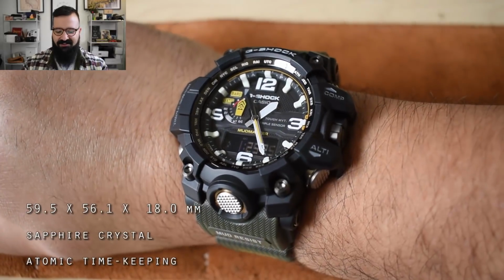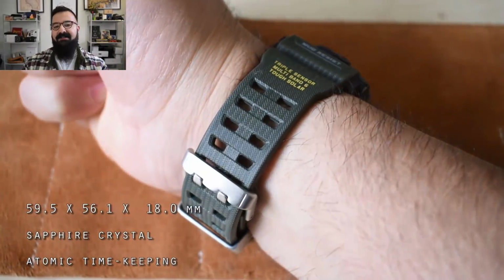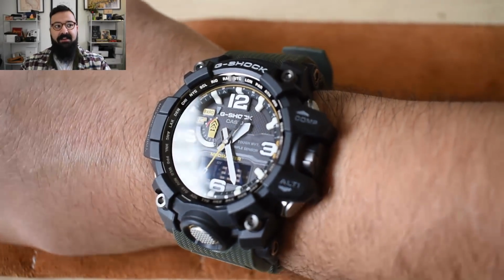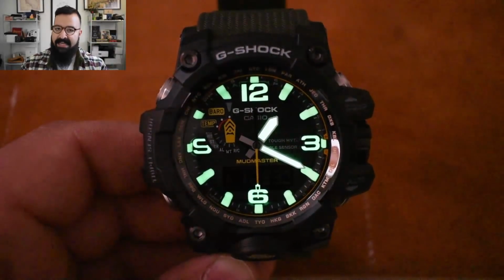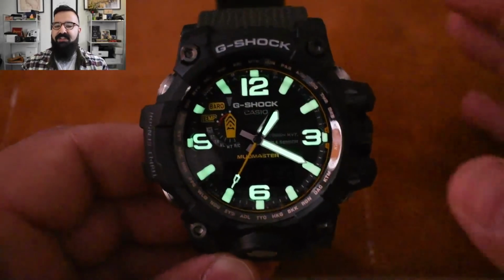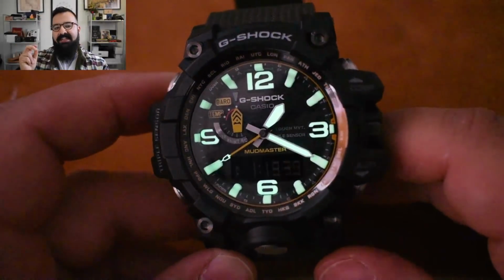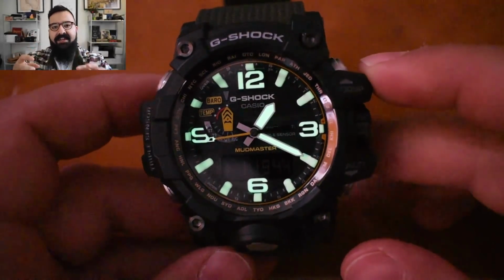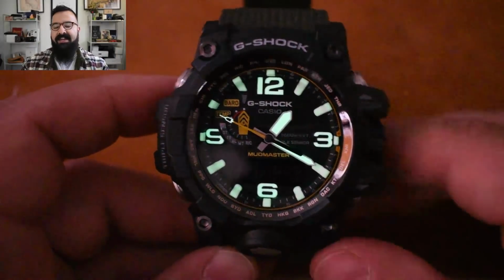Check out these dimensions: 59.5 millimeters by 56.1 millimeters by 18 millimeters. This is a big watch. You're getting a sapphire crystal, again, the compass, altimeter, barometer, thermometer, solar powered capability. It does have atomic timekeeping. It has a screw down crown. Again, this watch has so many functions that crown, you don't really use it necessarily to set the time only. You use it as more of a mouse and a cursor to go into certain complications and certain settings. Very, very cool. Again, you're getting that resin band.